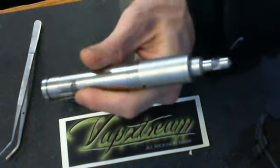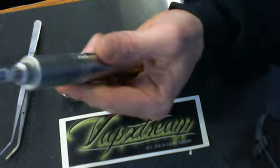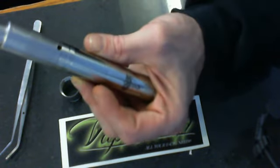So yeah, guys, check it out if you're interested. It's a slick looking mod. Like I said, Vaporous.com does carry the clone, or a cloned version of it.